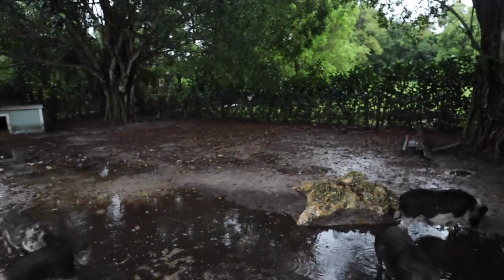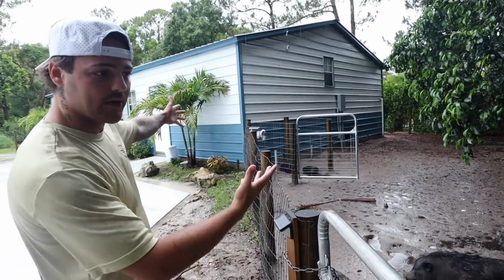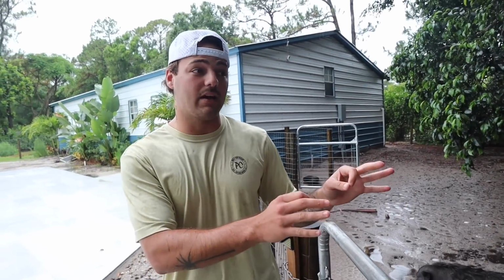And of course, this enclosure is so big that it has different elevations. So up to the right over here is a lot of high land. You can see it stays very dry. Over here goes back up high because we had to build the building. So these guys, no problem. It would take a lot. If not, my house would probably be underwater if this enclosure flooded.